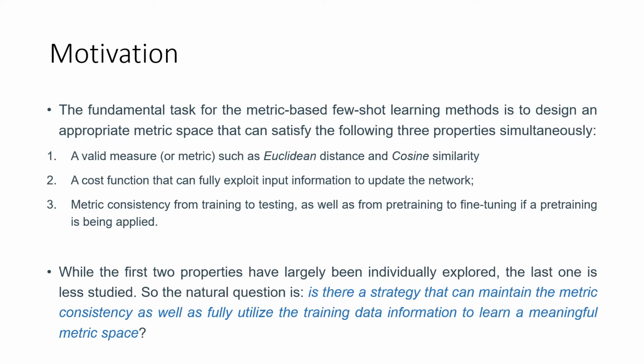While the first two properties have largely been individually explored, the last one is less studied, so the natural question will be, is there a strategy that can maintain the metric consistency, as well as fully utilize the training data information to learn the meaningful metric space?